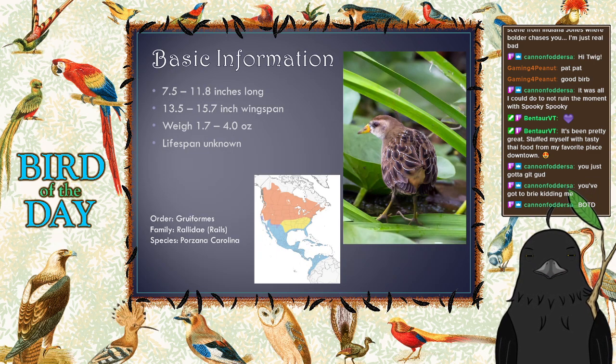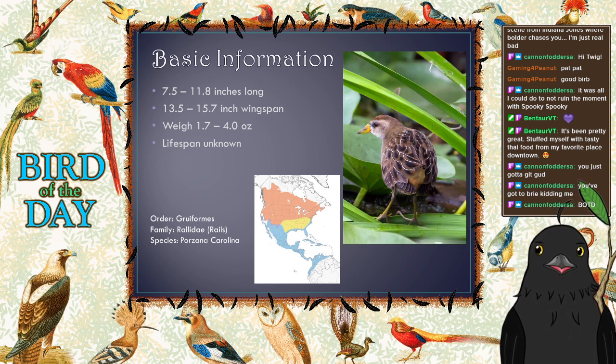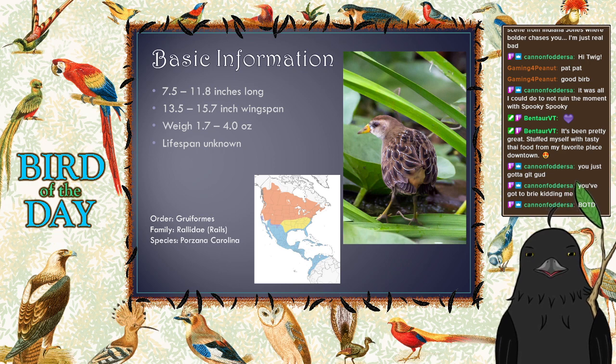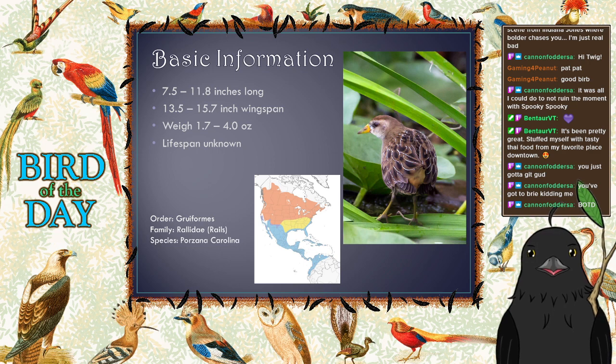So, they're not super big, about 7.5 to 11.8 inches long, so, smaller than a crow, a little bit bigger than a robin. So, kind of a medium-sized bird. They got about a 13.5 to 15.7-inch wingspan. Don't weigh too much, 1.7 to 4 ounces, so, less than a pound. Light bird.